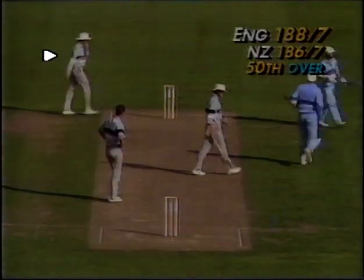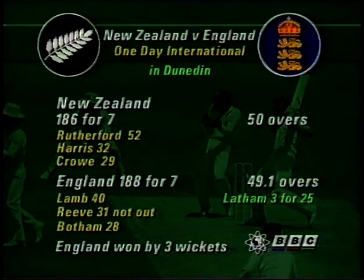The back of New Zealand one-day internationals, and they have completed it in the last over. So England win by 3 wickets with just 5 balls to spare. And between New Zealand and England, the last of the series, a series which England have already won, but they need to confirm their form ahead of the World Cup.